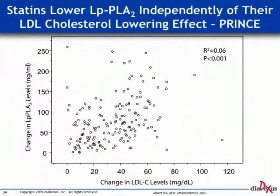Here's some data from the PRINCE study, which shows that statins lower the plaque value independently of their LDL cholesterol lowering effect. There's very little association, as you can see, between the decreased LDL as caused by statins and the decreased LP-PLA2 as caused by statins. You can see that in this chart, which is basically a scattergram with an R-squared value of 0.06.